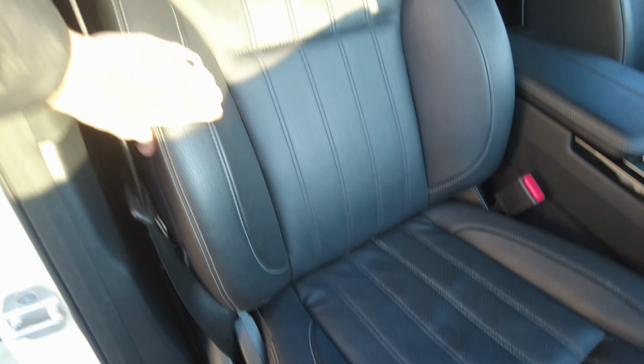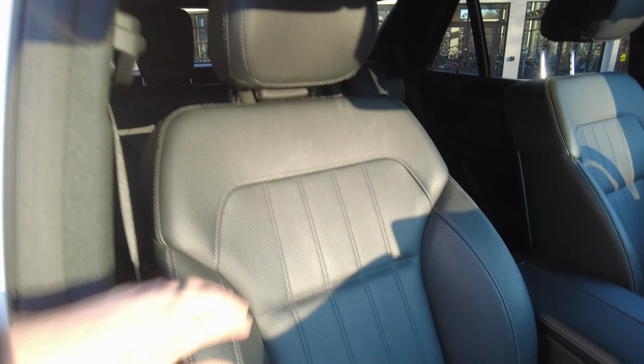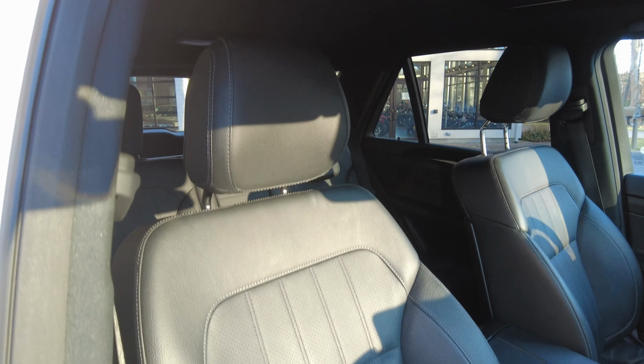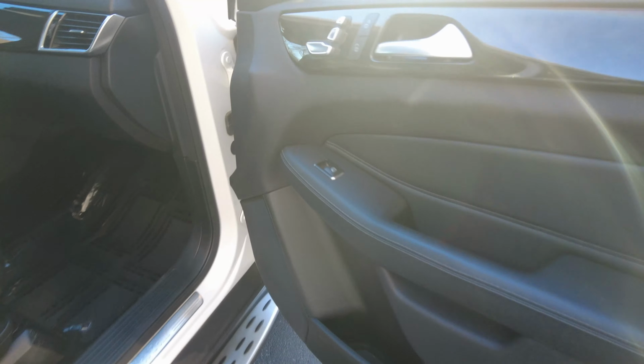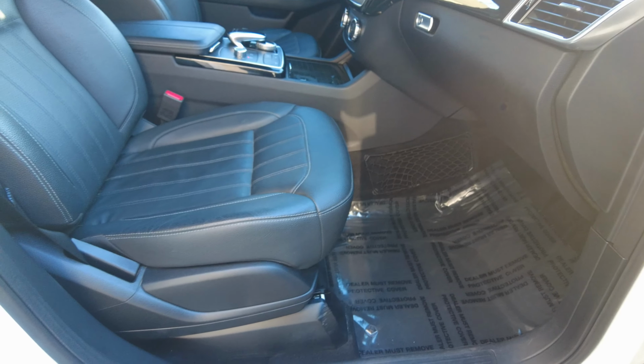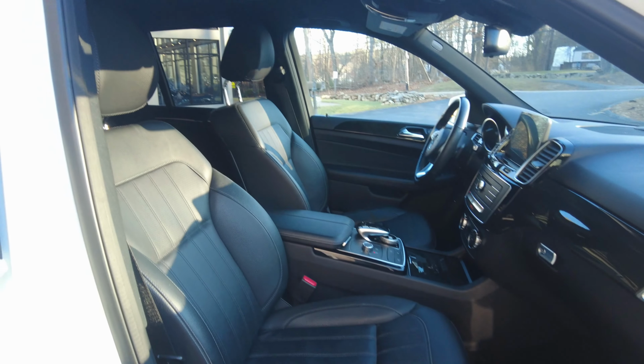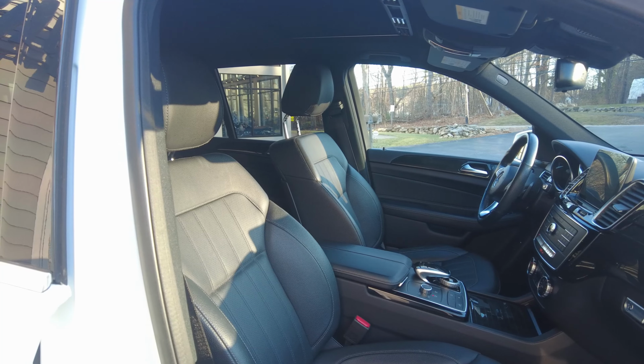Passenger seat looks amazing. I don't see any creasing or really notable wear. The lighter color here is because of the sun shining over the dash of the vehicle, so I do apologize about that, but you can see it's all very uniform and looks awesome. And now lastly, we've got our seat controls here, which I will show you. The seat does work as designed. Even the headrest goes up and down there.